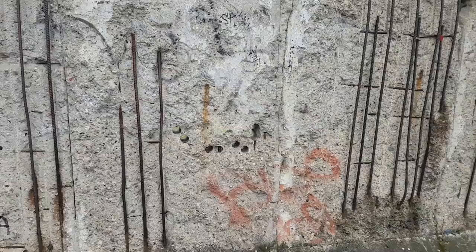It's flipping freezing here, hence why I look a bit homeless. I can go through the wall here. Whoosh. And here's the other side of it.